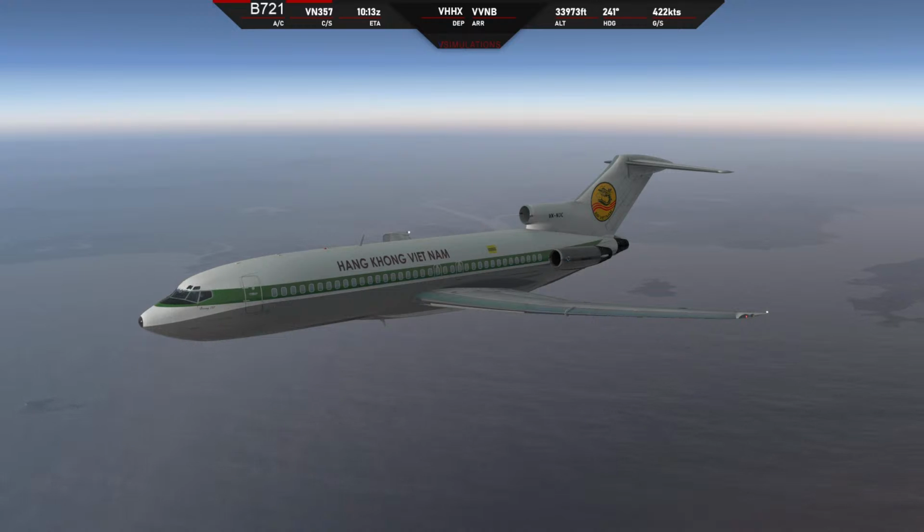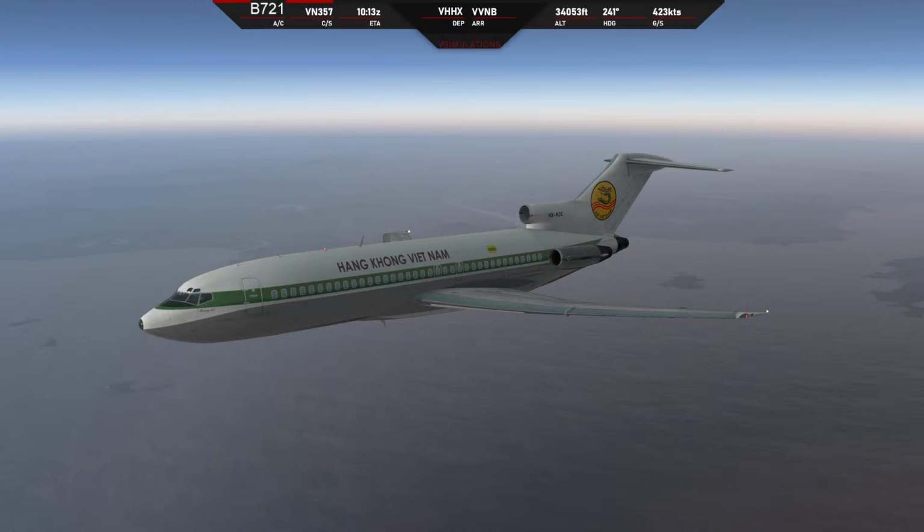What's my favorite X-Plane aircraft of 2021? Oh, of 2021? That Q400, man, is really good. The Q400 is so much fun. Between that and the 146, was that this year? I think that was this year, too. I'm really, really enjoying the 146.